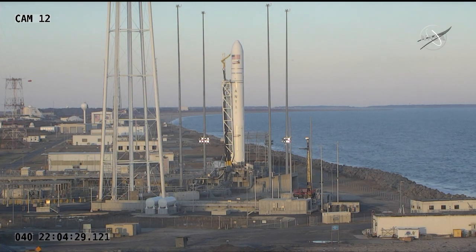Cygnus will remain attached to the station until May 11th, when it will depart the orbiting laboratory and complete some satellite deployments and additional objectives before disposing of several tons of trash during a fiery re-entry into the Earth's atmosphere on May 25th.